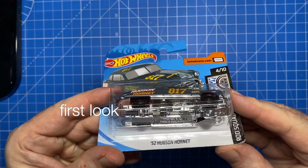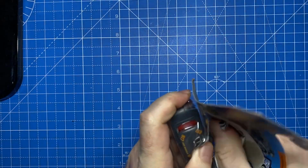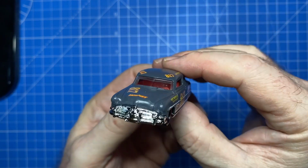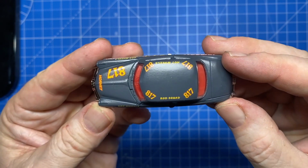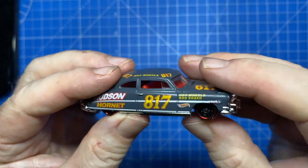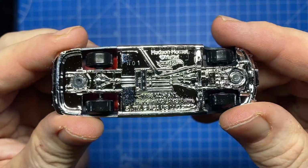Hi everybody, and a warm welcome back to Maple Leaf Matchbox Makeovers. I'm Andrew, and on the bench today is a 1:64 scale Hot Wheels 1952 Hudson Hornet. It debuted in the 2012 Boulevard Legends series. Mine is a 2020 release, number GHD25. Brand new in the blister pack, a rarity for me.